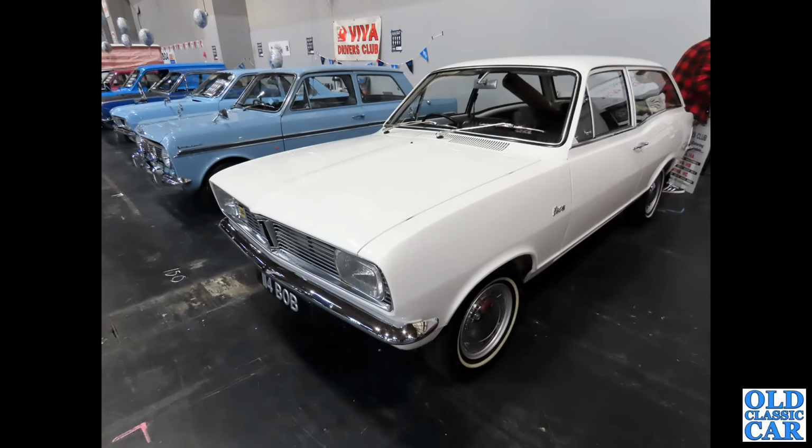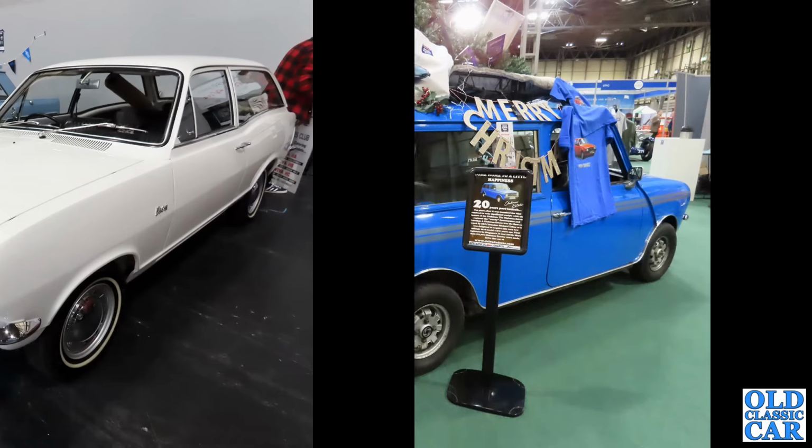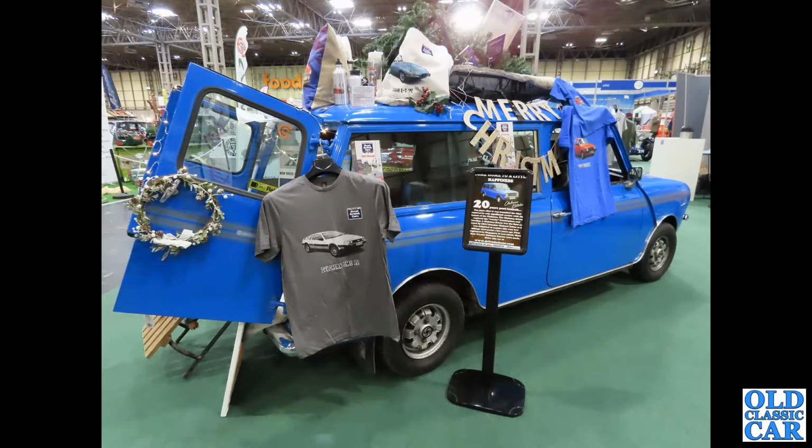There we go, there is that Vauxhall Viva HB estate that I mentioned a little bit earlier on, and there's a very smart HA alongside it, one of the deluxe versions of the HA Viva. And yep, we appear to have, under all this clobber, a mini estate, a little Mini Clubman estate.